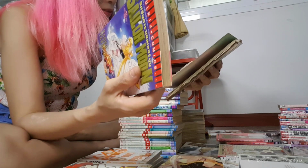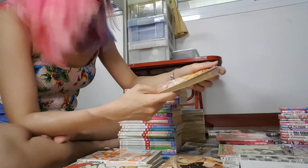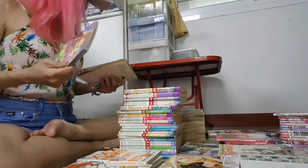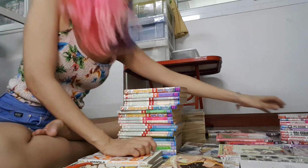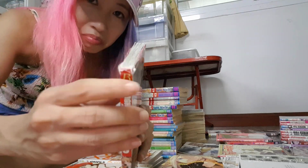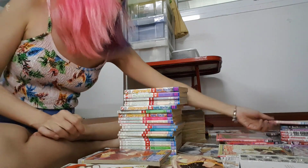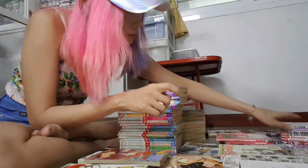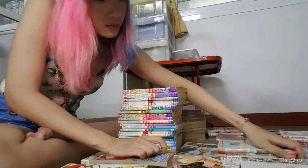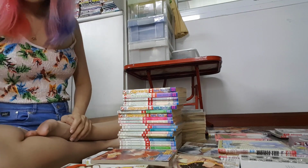Anyway, that shop was set up on a footpath, with just one big table, an umbrella, a chair for the owner to sit on, and a whole lot of manga, of course. There was a lady who was the shop owner, and that place was absolutely one of my most favorite places on earth.